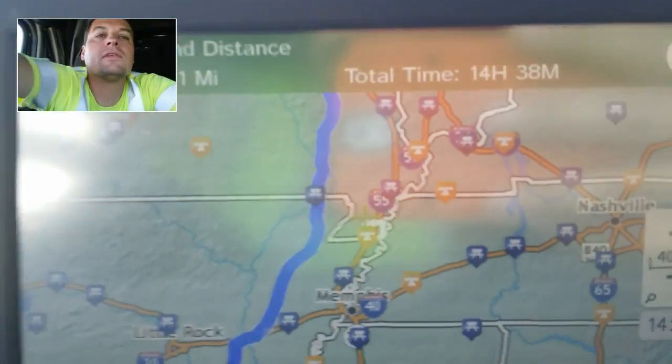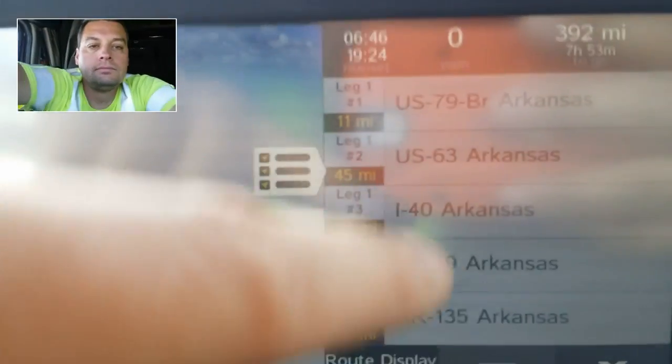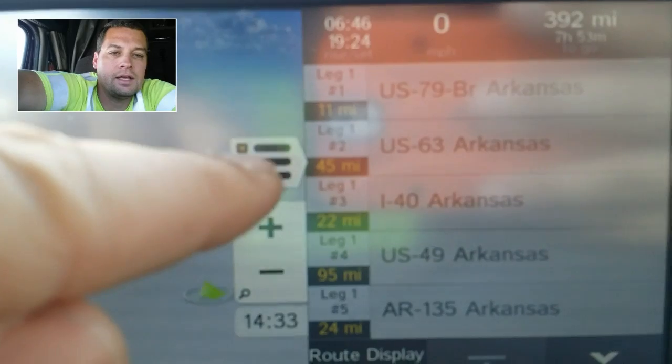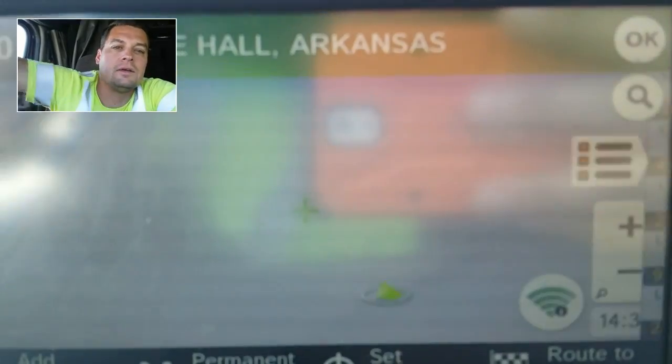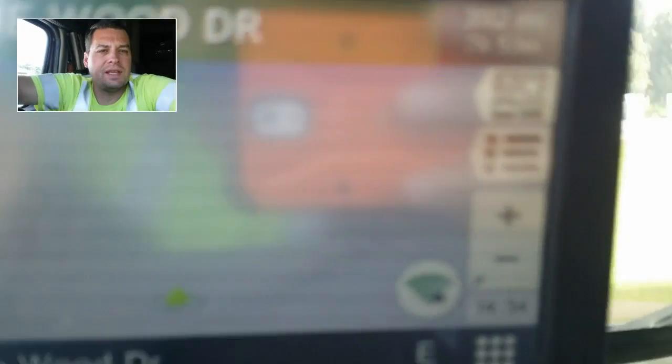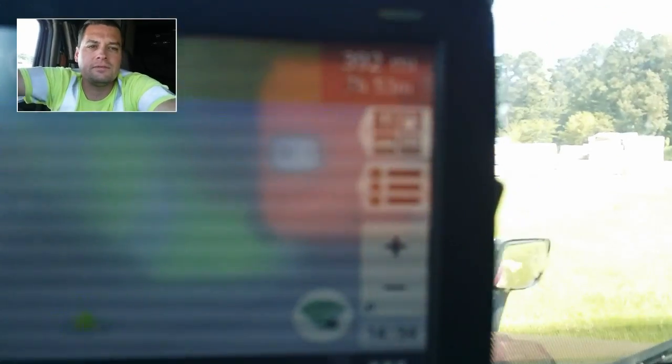And let's see if it... See, I heard it click. It said I pressed it, but it didn't disappear. So unfortunately it's out of focus already.